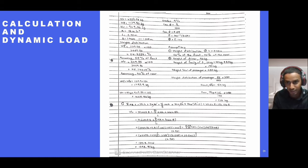So at the end, the formula comes down to WR equals W cos theta B plus W over G AXH plus W sine theta H over L. So after adding in all our values, towards the end, as you can see, our value of sum of moment for B, clockwise positive, is 13718.20 Newton, which is 1398.40 kilograms.